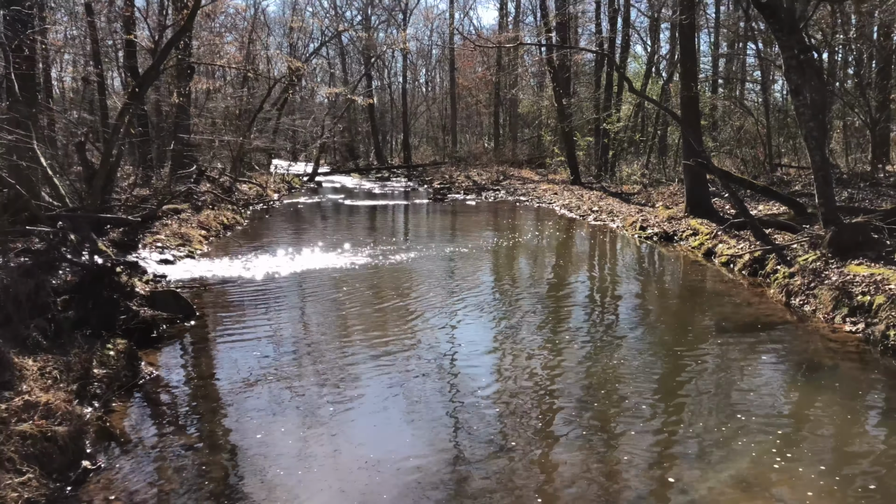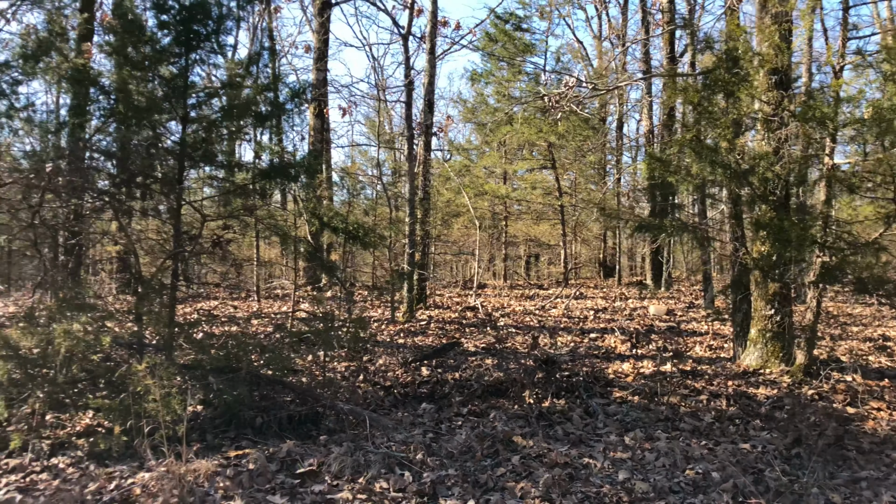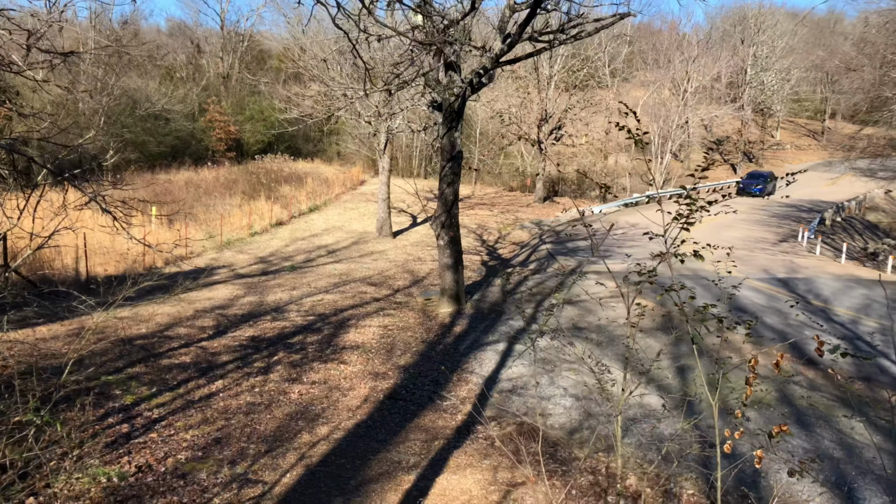Once you walk past the lake and the creek, you come out here and the trail continues on the other side of the road. So the trail spits you out at another road, at the same road really, and you just do a little road walking.